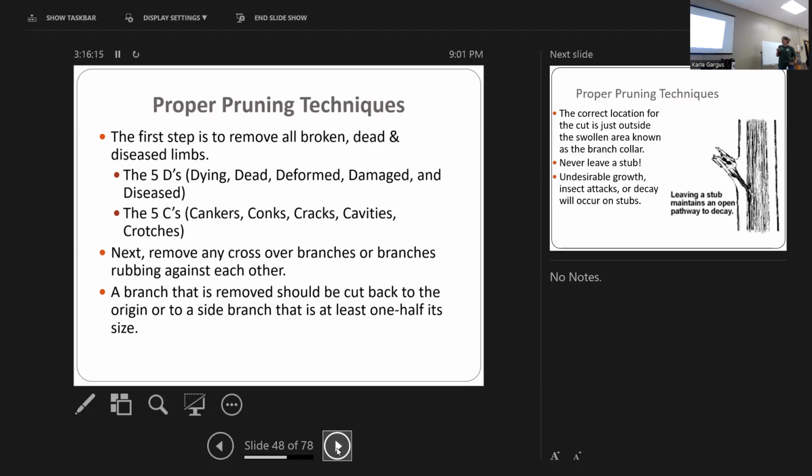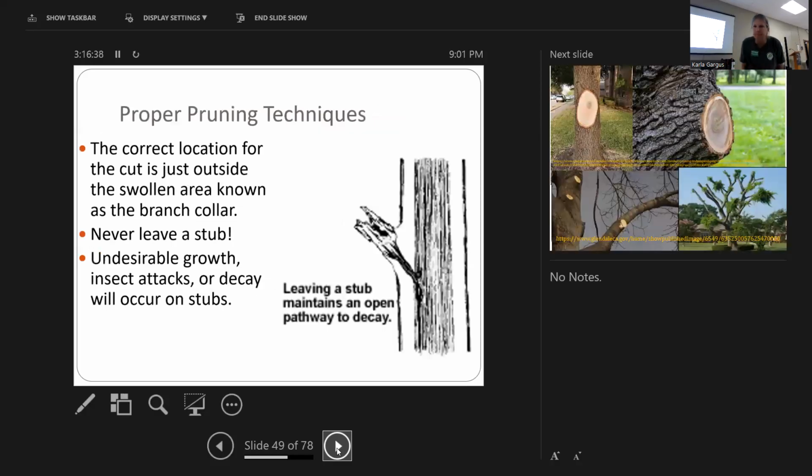Remove any cross branches or branches rubbing against each other. The branch removed should be cut back to its origin or to a side branch that's half its size. That's why you had that one sticking way out earlier, because that should have been cut back a long time ago. But those are what you do to start pruning correctly.